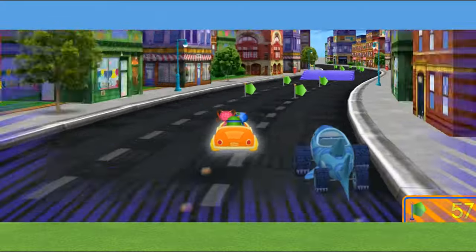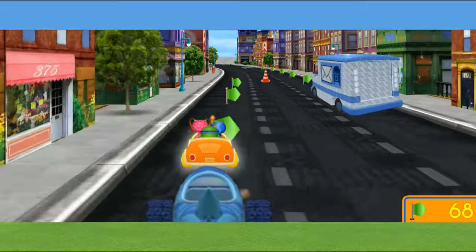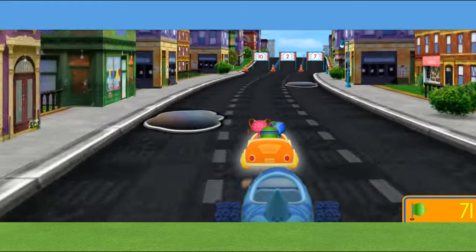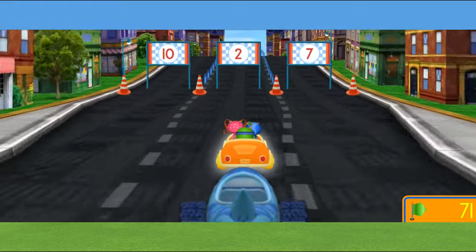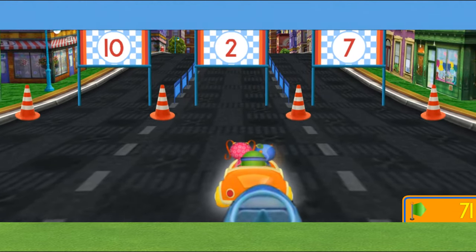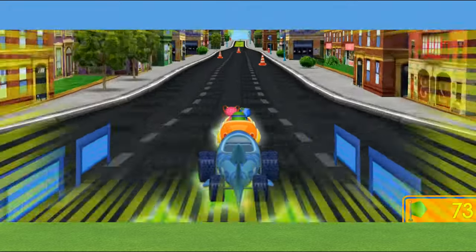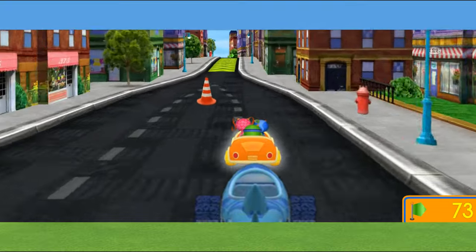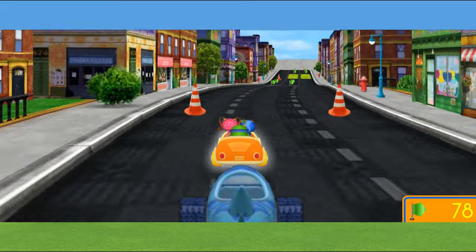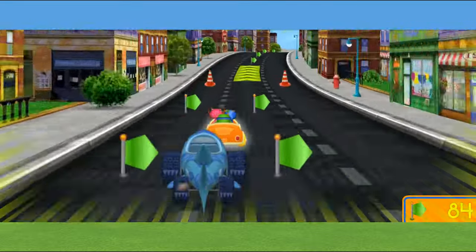Woohoo! Yahoo! Watch out for the other cars. Woohoo! We passed another racer. We need to take a shortcut. Drive under the sign with the smallest number. 2! Here we go! Awesome! A speed boost! Let's go over it for extra speed! Woohoo!